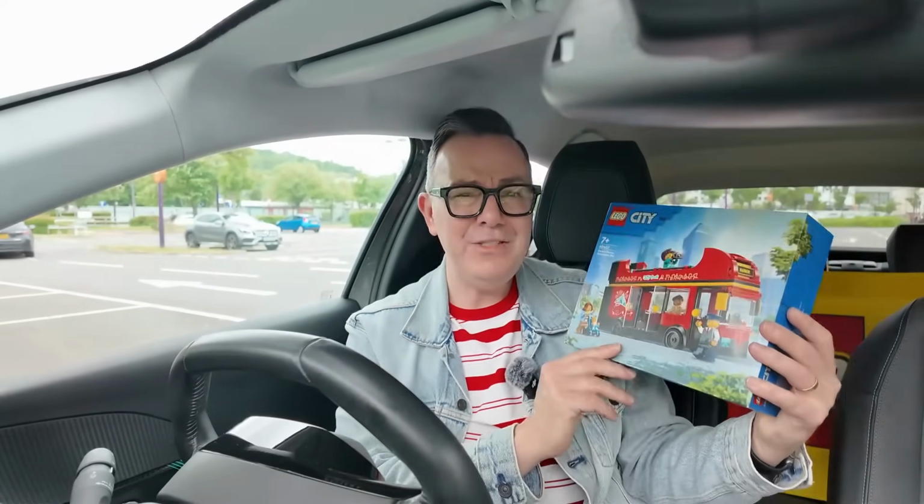So with that in mind then, what did I actually get? Like I said, my focus is going to be pretty much on the city stuff. So the set I really wanted was this, the double-decker sightseeing bus. This is a great little set.